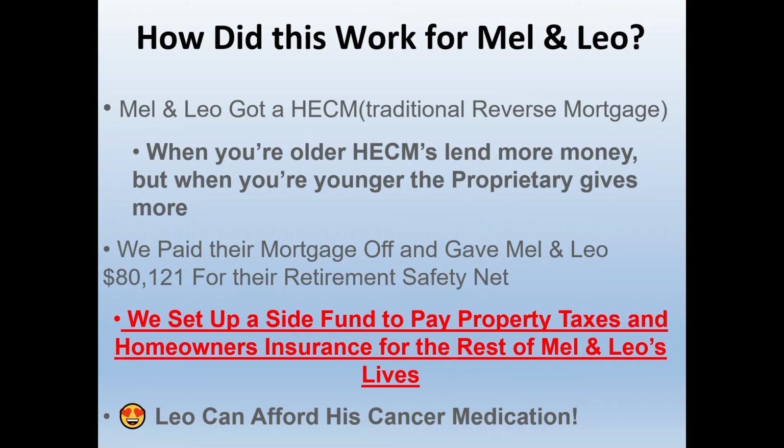But wait, there's more. That's not it. On top of that $80,000, we also set up a side fund. And the side fund pays property taxes and homeowners insurance for the rest of their lives. Incredible. No mortgage payment, no taxes, no insurance. You don't have to pay any of that. Plus they got some money for their bank account. And most importantly, I love this guy. They're so awesome. Such amazing people. Leo can now afford his cancer meds. Incredible. Makes me so happy to have helped them.